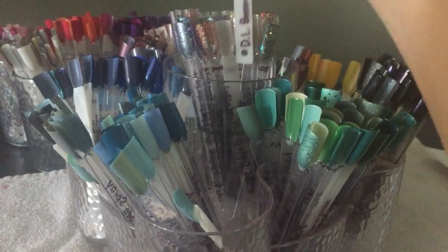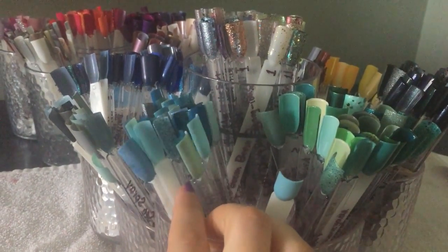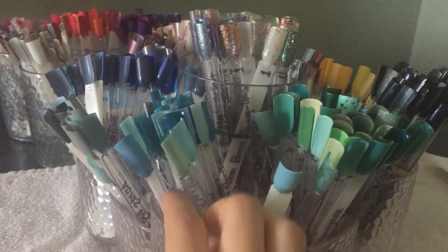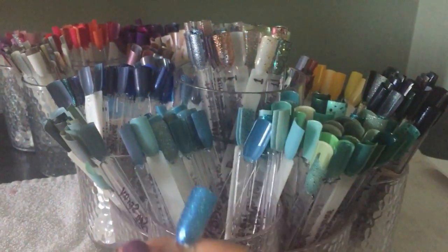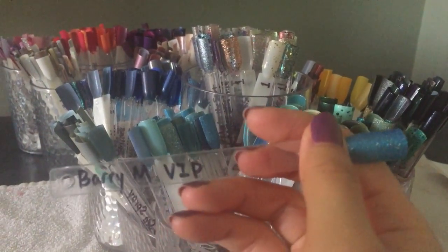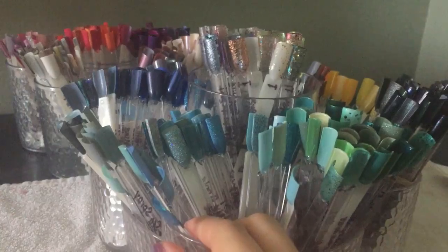That way, if I ever feel like I just want to use a blue, I don't want to go through all my nail polish collection. I can just come over here, pick a shade that I want to use. For example, I just want to use that guy. So what is it? It's Berry and VIP. And I can go find it exactly where it is.